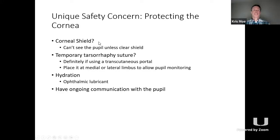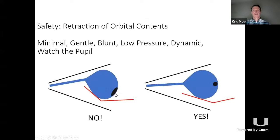Well, if you use a corneal shield, you can't see the pupil unless it's a clear shield. You want to be able to see the pupil. A temporary tarsorrhaphy suture, where you suture the eyelids together, is definitely helpful if we're using transcutaneous portals, and place it at the medial or lateral limbus so you can see the pupil to monitor what's happening. Hydration is very important, using an ophthalmic lubricant and having ongoing what I call communication with the pupil.